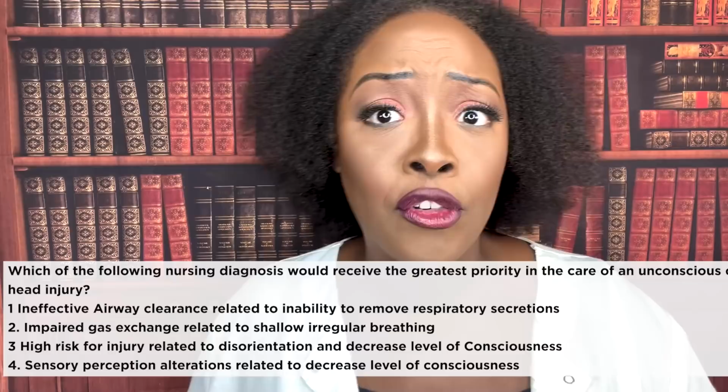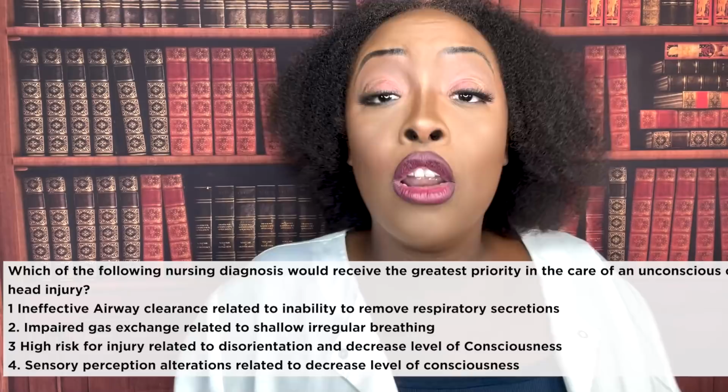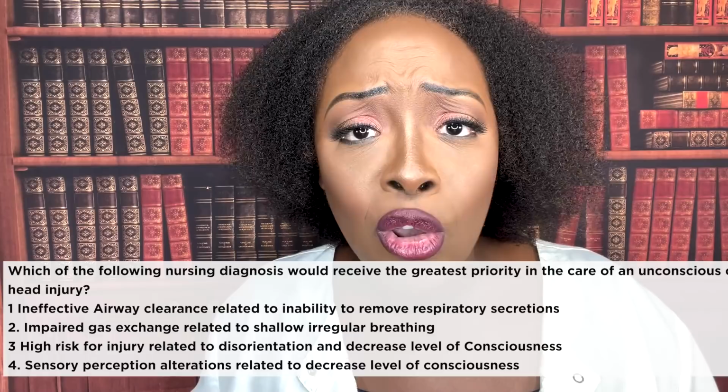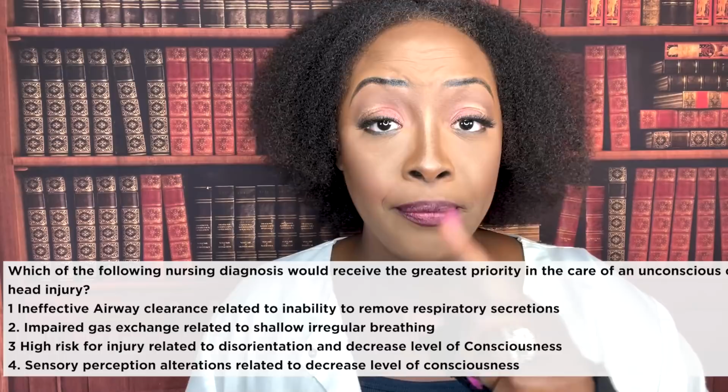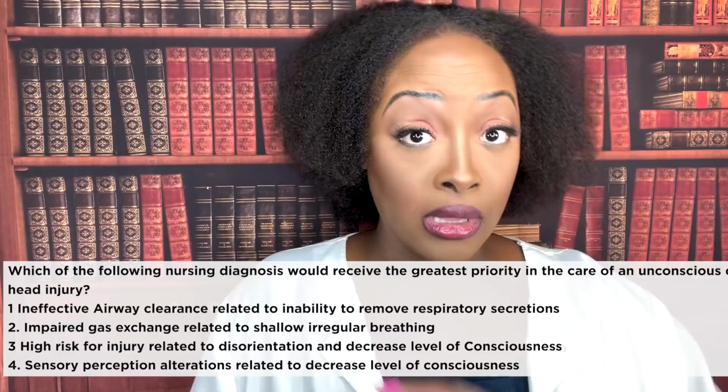If number one was not there, number two would have been our priority. But with number one, air can't even get to the alveoli. We can't be worried about gas exchange when air can't even get there, right? That's why number one's our correct answer. So when it comes to priority, number one is our first priority. And then after one, number two is our second priority, the gas exchange, because now at least gas got down to the alveoli. Now we can worry about gas exchange.